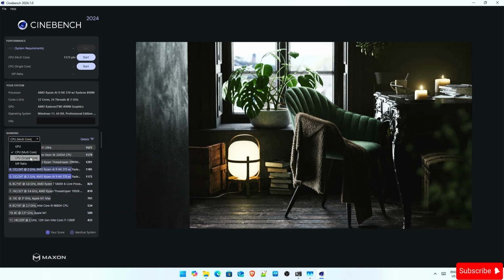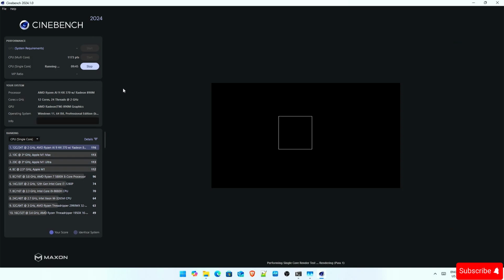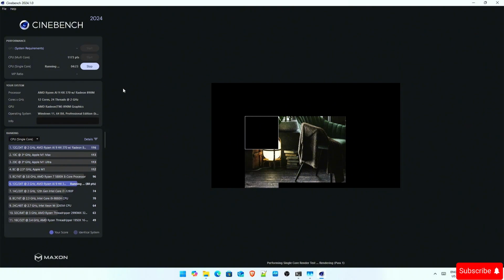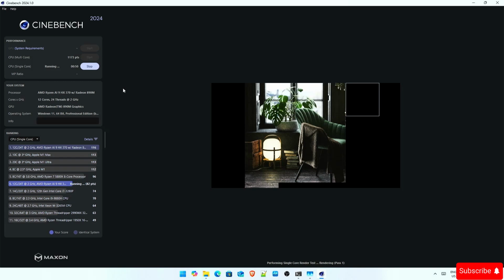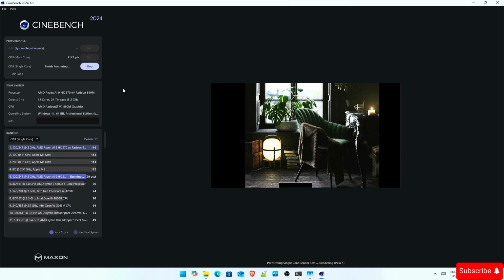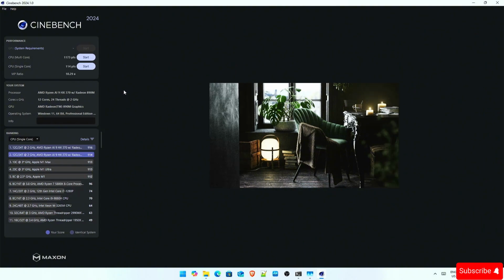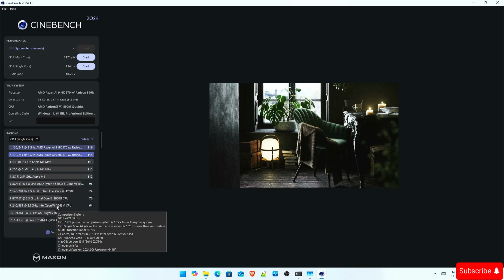Okay, let's do the single one. And again, the single core also came in less, but it's still on top above the Apple M1 and the other processors. That concludes the Cinebench test.